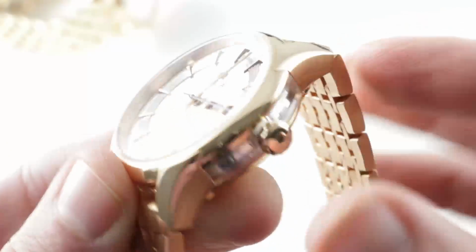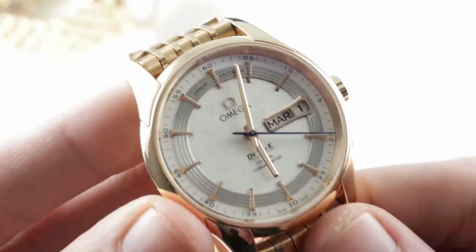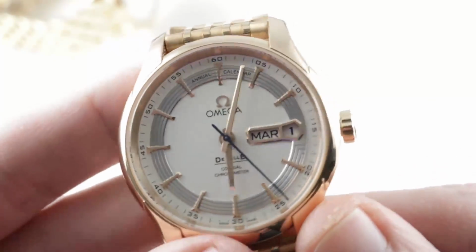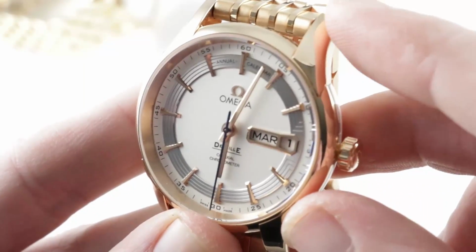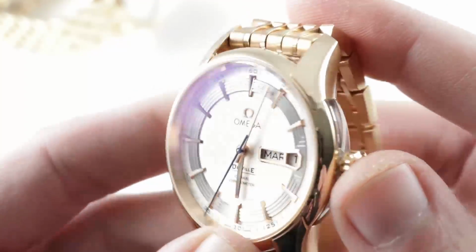No need for pushers to mar the case or compromise the water resistance. It has a coaxial escapement that remains exotic even in the year 2019, invented by George Daniels, perfected in the 8500 series movements, and this is a variant of that, so it's tank tough and very precise with independent horology cool to it. A COSC certified Swiss chronometer.